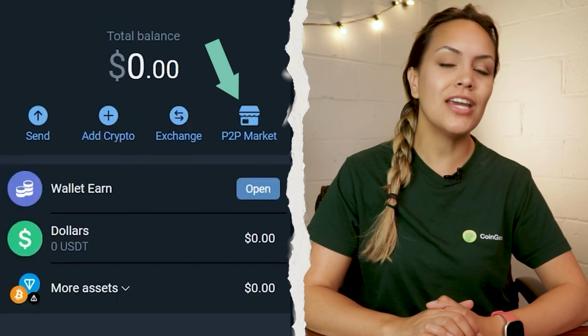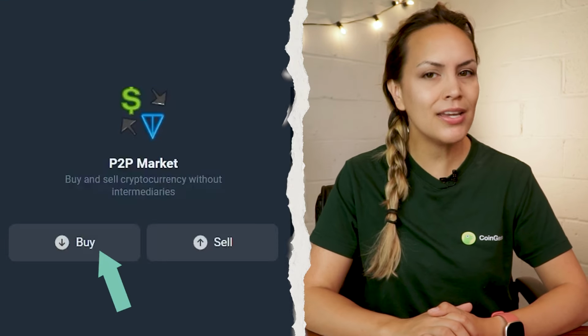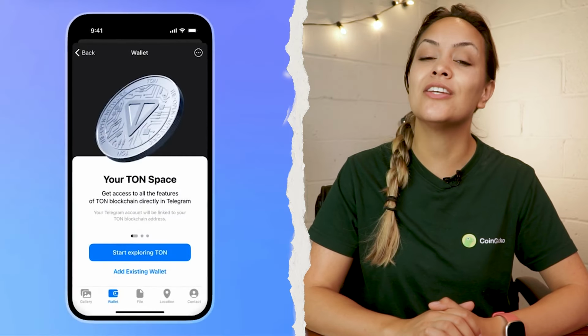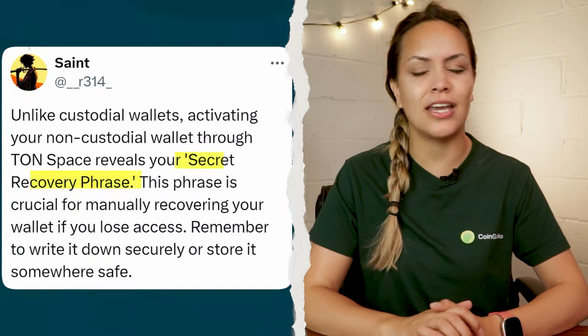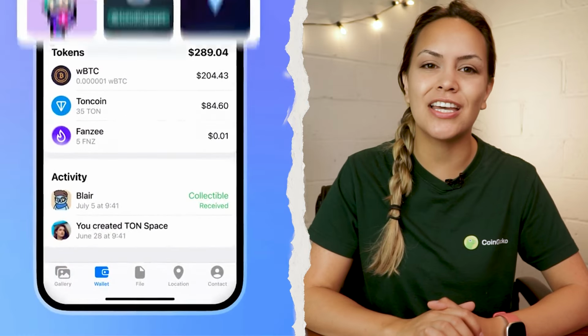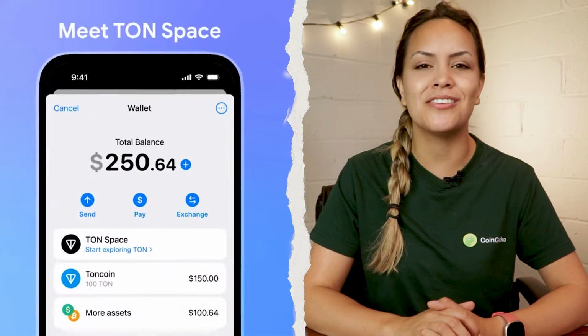This includes their integrated peer-to-peer trading platform for crypto assets, where you can buy and sell crypto on the marketplace. TON Space, on the other hand, works like any other self-custodial wallet, meaning that you hold and manage your own private keys and secret recovery phrase. This provides access to additional features like connections to dApps and native staking of TON right from the TON Space interface.